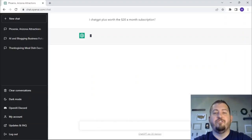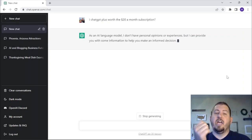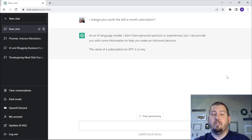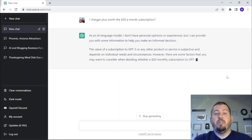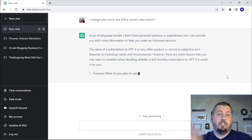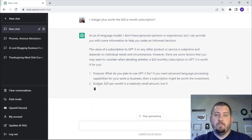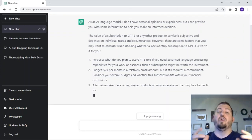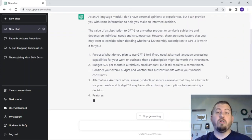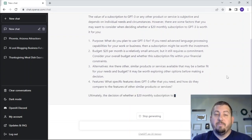So let's ask ChatGPT Plus if it's worth the $20 a month subscription. And I don't have personal experiences. I know. Okay. Here's the main issue with ChatGPT Plus, and truthfully, it's with the original ChatGPT as well. It doesn't know anything new after 2021. And that is why, to me, it's not really worth the $20 subscription unless you use it for your work, for those sorts of things, because the original ChatGPT is still free.